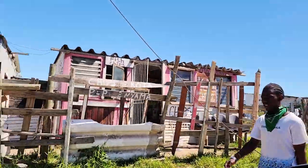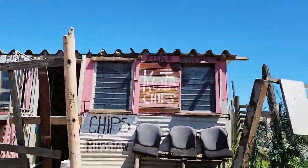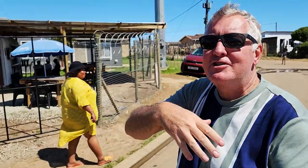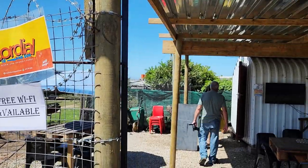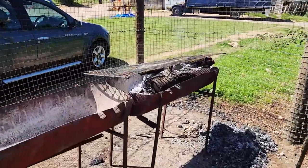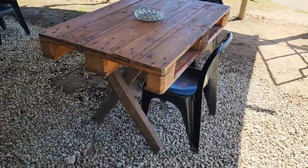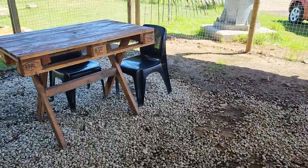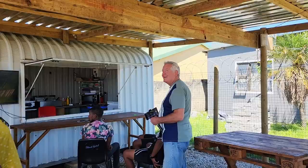Here's another food place. Chips on the left. Fish and chips, quarter and chips. More Shisa Nyama, and this one with a slightly different story because the guy dreamed it while he was in a car accident. Getting the fires going, whole logs on there. How awesome are these tables? It's like a trestle with a pallet on top. Proper recycling, awesome. One of the best cooks.